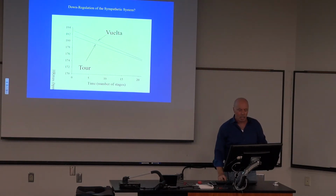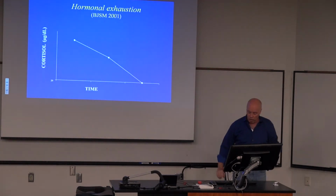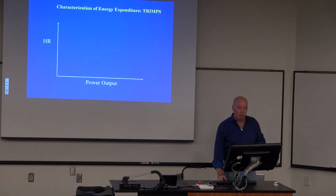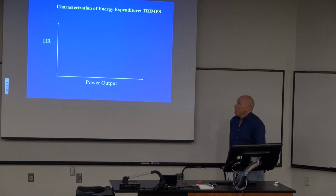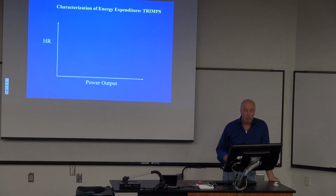So how do you go about looking at that? One of the things you can look at is hormones. Cortisol drops off really badly during the race. But the group that I was working with came up with a model called TRIMPS. I forgot what the acronym is, but it's basically measuring levels of exertion, training impulses. How much energy are you expending during a race, and how do you actually measure that?